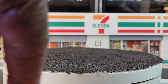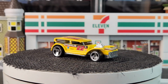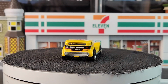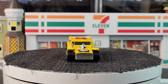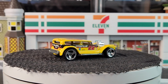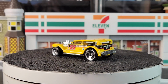These, I just love this casting. I know it's a take on another car, but it's like a fantasy piece to most. And I think this is cool. I try to collect a lot of these. I think these are cooler cars. It's just that low profile. It's nice, man. It's just a nice piece.